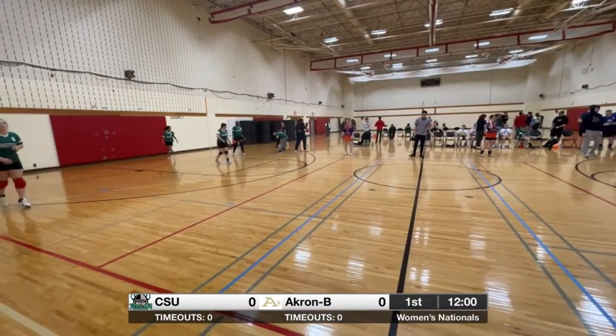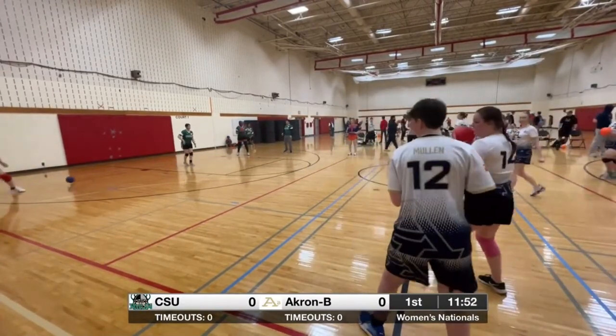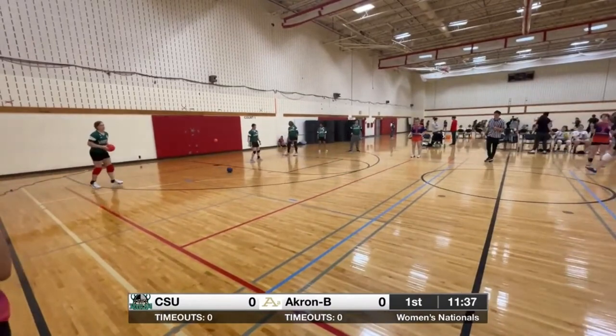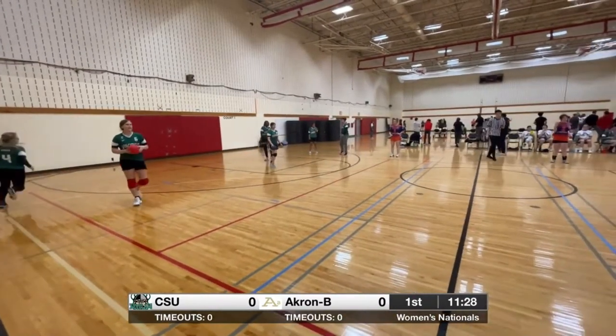Akron-B just jumps out to a big lead here to start this one. We'll see if we can't get the official clock caught up here. Early goings of this first point. Sky Thornsbury makes a catch. I don't think the second one hit her. That'll bring Catherine Mays back in.